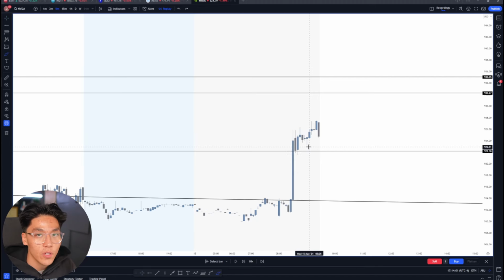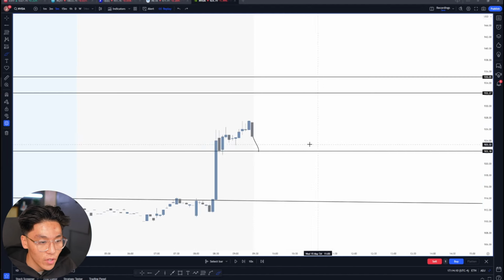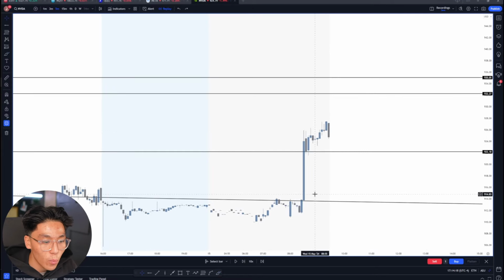And now what are we going to be looking for? We're going to be looking for a retest of this 922 level. So we break above, what we want to see is a retest. You see a retest of this level, and then we want to see continuation towards the upside. So this is what it looks like on the actual 1 hour chart with the pre-market.